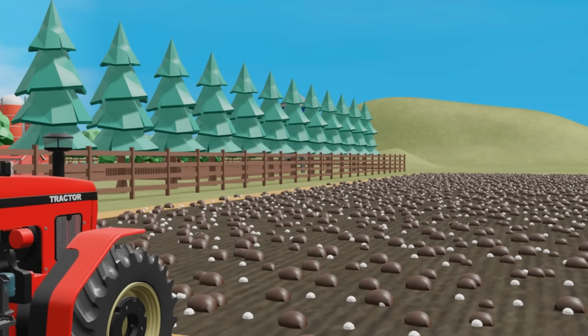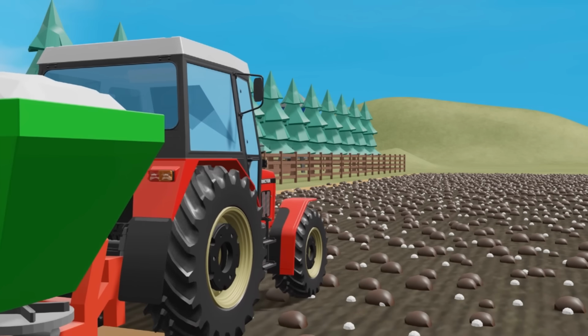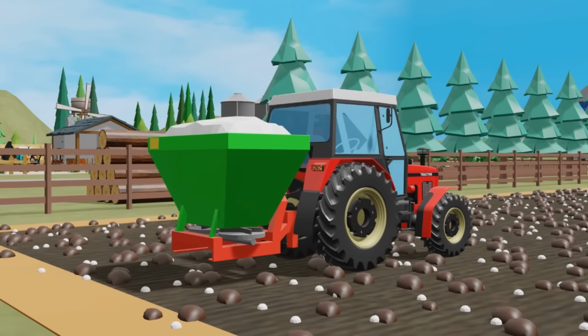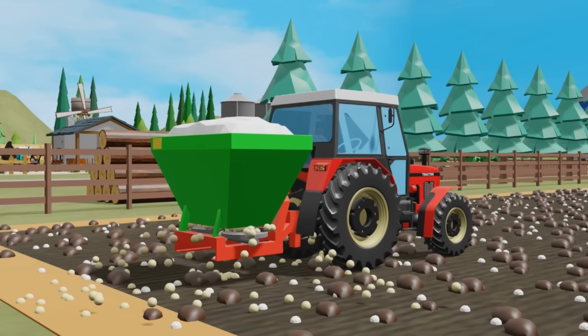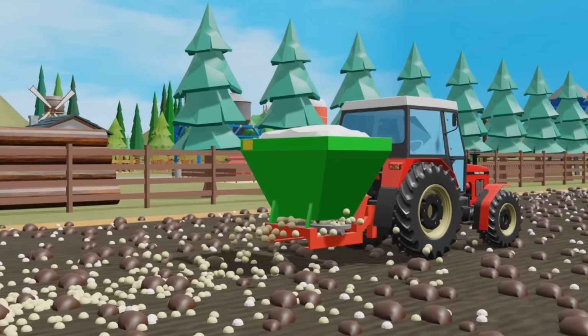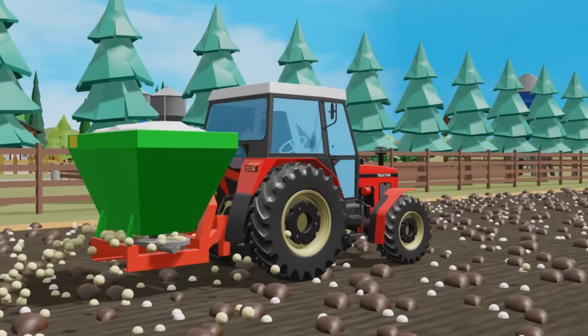Before filling the spreader, it is worth checking the technical condition of the machine to make sure that all mechanisms are working properly. After completing this activity, the spreader is ready for work, and we can start fertilizing the field, which will significantly affect future crops and plant health.